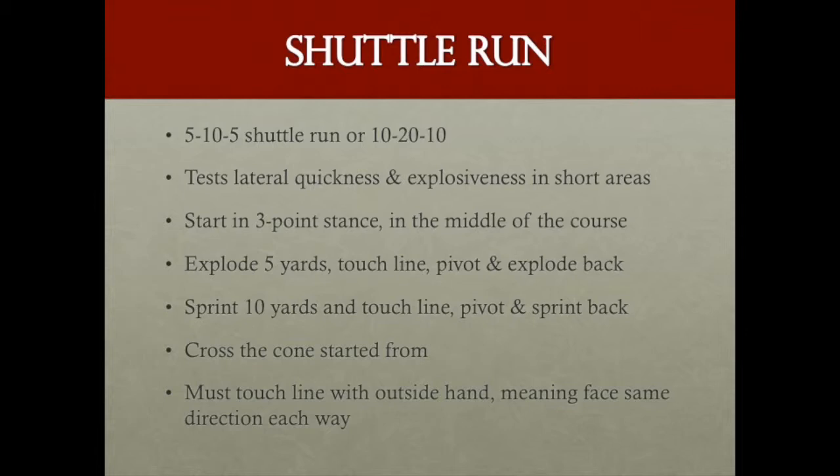The final of the 6 core physical assessments is the shuttle run. There are 2 distances, the 5-10-5 and the 10-20-10-yard runs. They are both oriented the same. The event is designed to measure the athlete's lateral quickness and explosiveness in short areas. The 5-10-5 shuttle run record is held by Jason Allen, cornerback of Tennessee, with 3.81 seconds in 2008. The 10-20-10 shuttle record is held by Brandon Cook, wide receiver of Oregon State, who ran it in 2014 at a 10.72 second run.